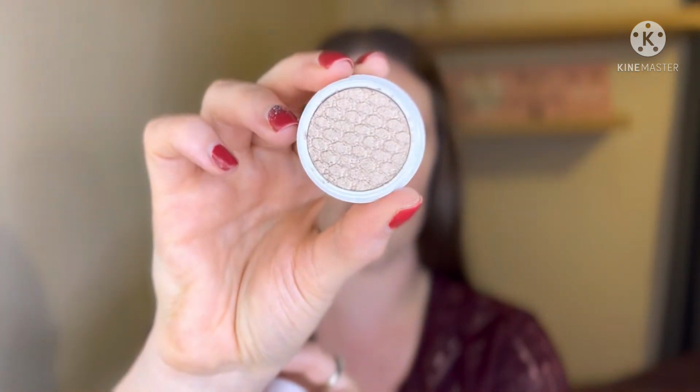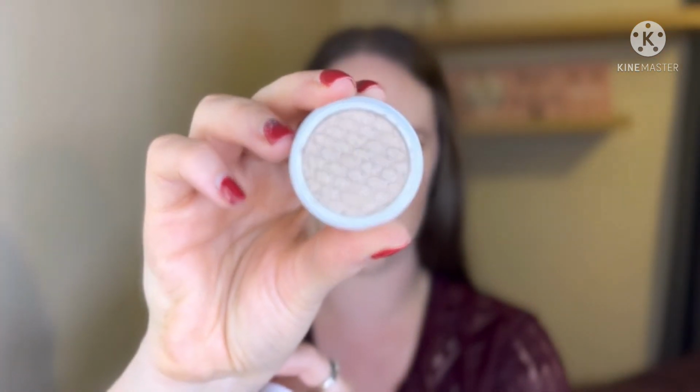And the final thing I ordered from Colourpop is another Super Shock shadow, and this one is in the shade I Heart This. I think this is just from their normal line. So this one's slightly bashed, so I have to be careful with this one. This is kind of like a taupe shade and is again an ultra glitter. So I feel like the ultra glitter ones are definitely a bit smoother.